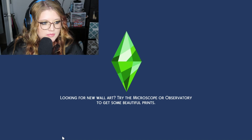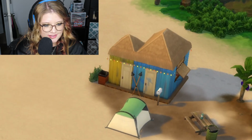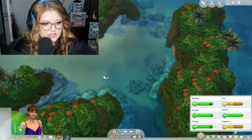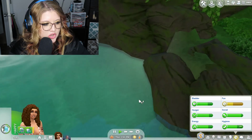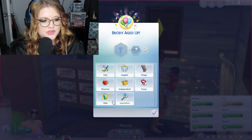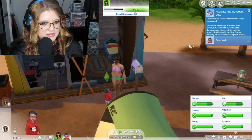Ba-dum, ba-dum, ba-dum, ba-dum. Look at that. That looks so cute if you can't see it. Look. That's so pretty. She needs to shower and then we will have Brody age up. We completed Harvest Fest. We done good. High five. Air 5. Age up. I think we should have a wild time. Yay. We need to get a high chair and we need some toys.